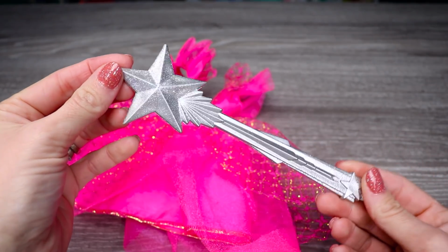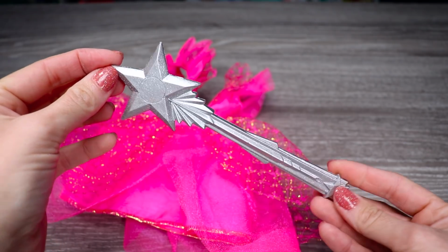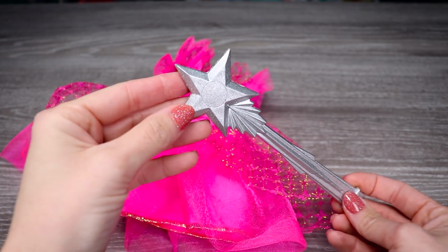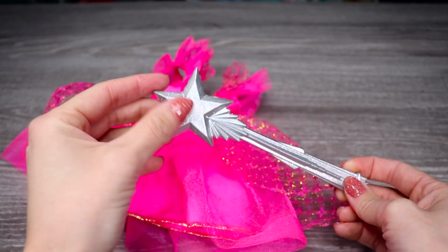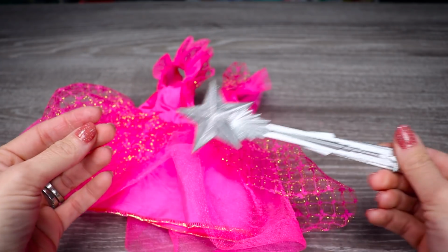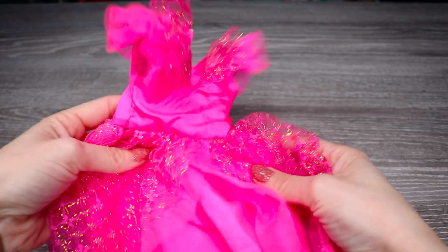Now that we're down at the table, I'll just show you what the wand looked like up close. There's the star on top and on the bottom. And in the back of the star, there's a little circle, and I think that's where there might be a magnet. I don't actually know how this magic technology works. Don't ask me. Here was the dress.